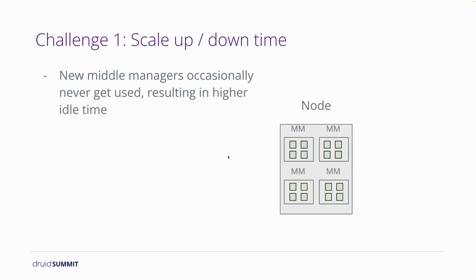Another issue is that the diagram earlier showed it can take quite a while for a middle manager to come up, and Druid is continuously checking to try and assign pods. So you have this race condition where it's possible that a middle manager is created and is never used. Look at this example here. We have a node with 4 middle managers, each running 4 peons, and all of them are active doing some ingestion.